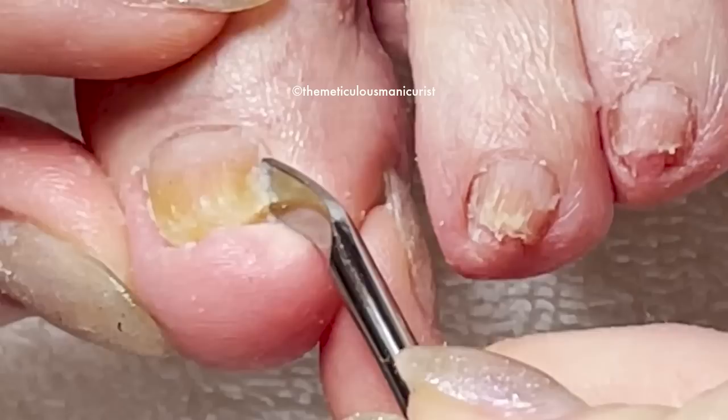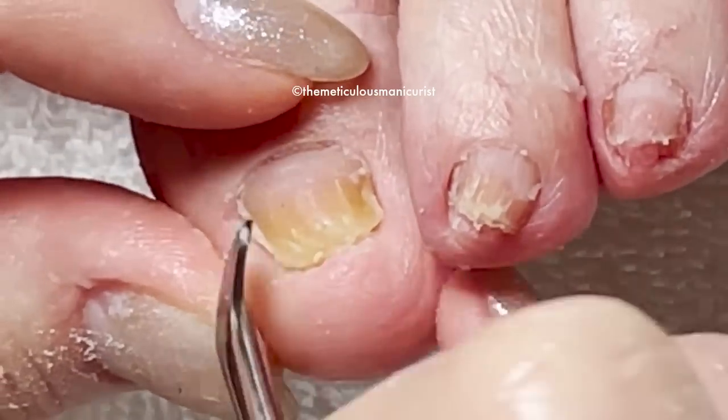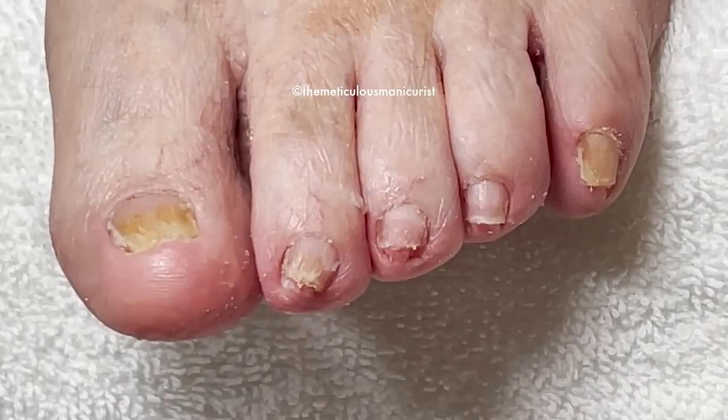Right there is where I was talking about how there was a big missing spot, and you can see at the back of the nail, it's all wide again.